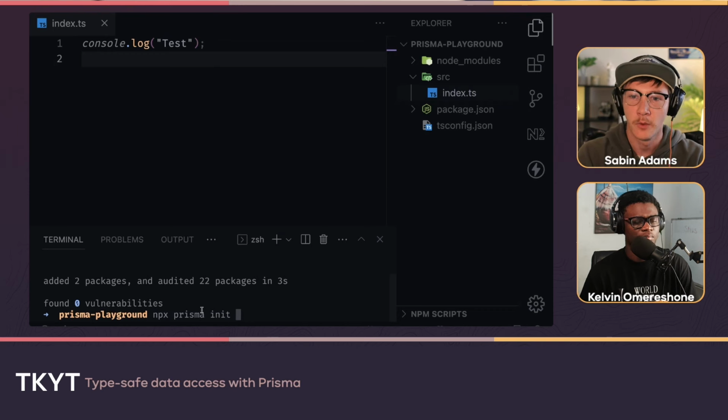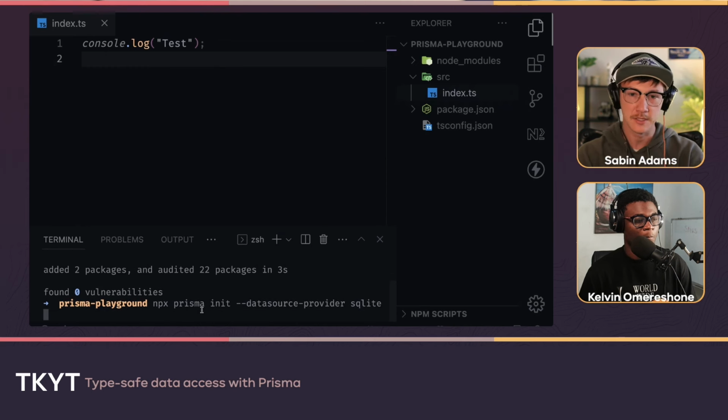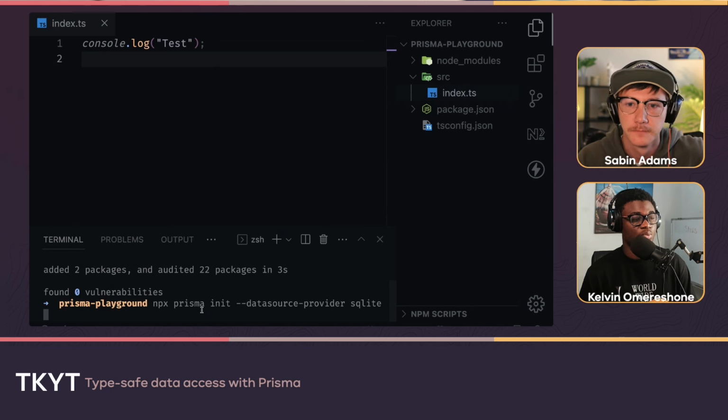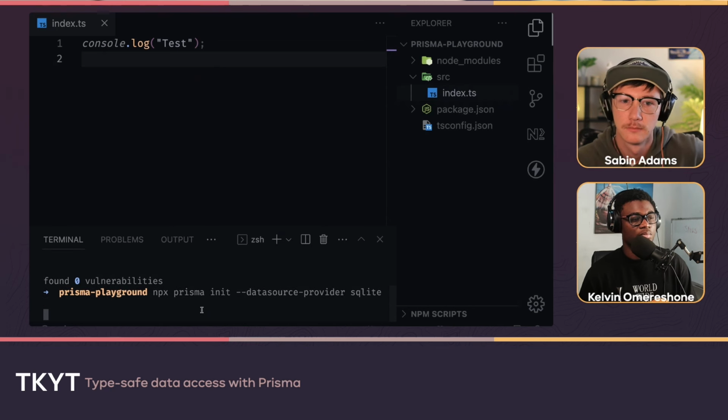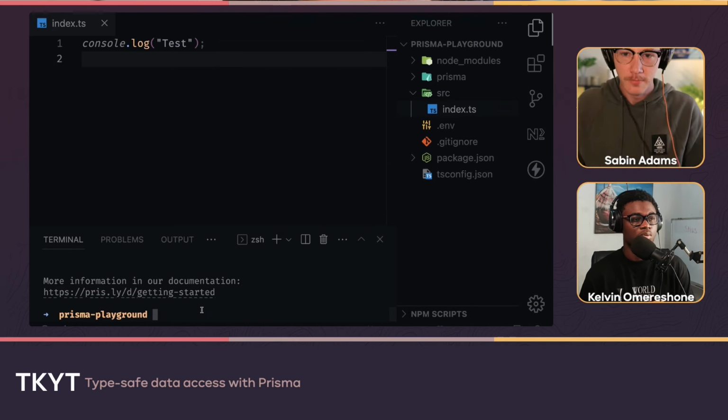It's going to set up a folder called prisma that contains what we call your Prisma schema, and you'll see that in a second. But before I hit enter, I'm going to add the data source provider flag. For now, to start this off, we'll use SQLite, but later on we'll switch it to Postgres so we can see it working on an external database as well. Quick one as we wait: Prisma does work with both SQL and NoSQL databases, right? Yep, that's correct. We work well with MongoDB. Cool.